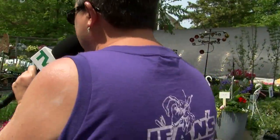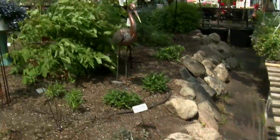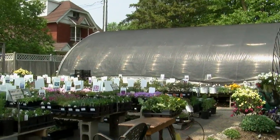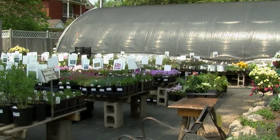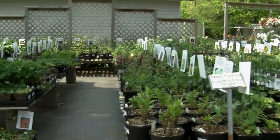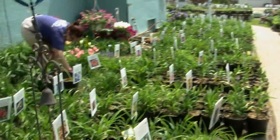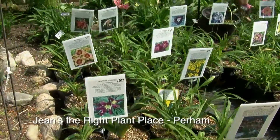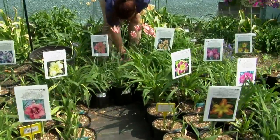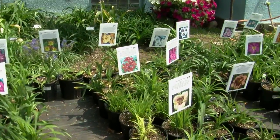Okay, so starting on the sun side here, on this side of the lot, we have all of our perennials that can stand quite a bit of sun, and they're arranged according to bloom time. So the earliest blooming are over by the greenhouse, and then they go later as you go toward the street here. The few exceptions we have are the daylilies along the side of the house here. And for all of our perennials, we have a sign that describes how big they get, the color, when they bloom, all that kind of stuff.